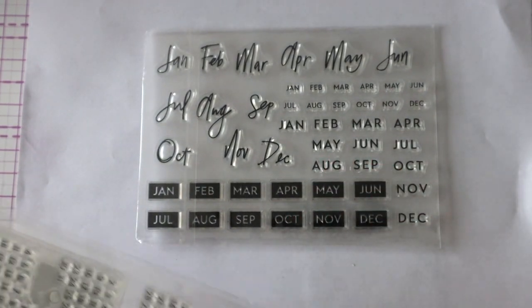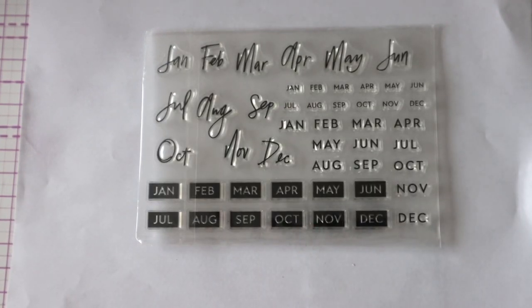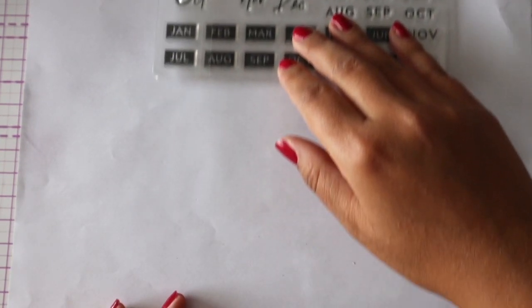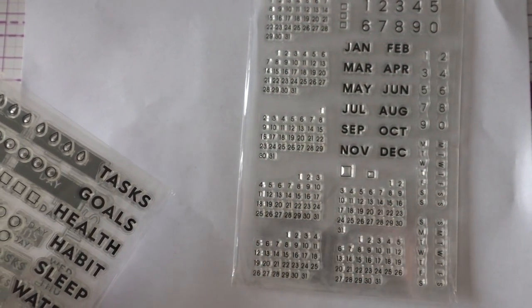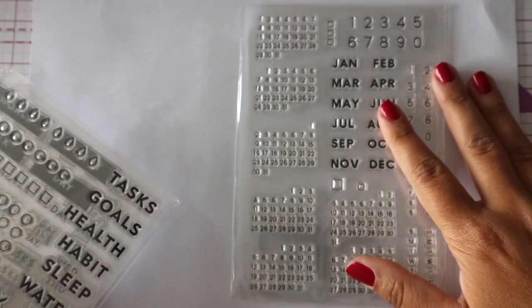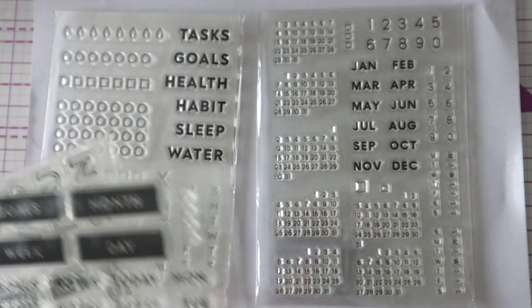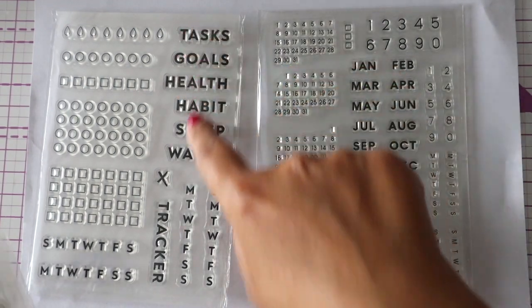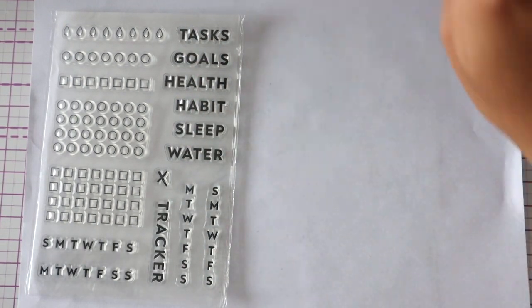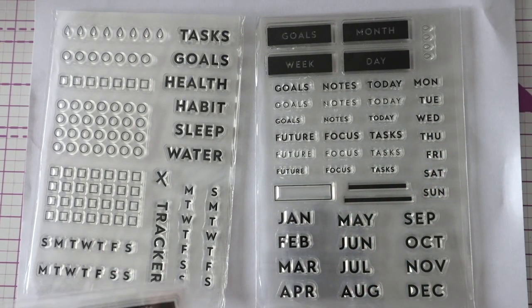I was lacking in these, so I bought a few of these that I can use, because I have a lot of like this, but I was looking for something different, so I can do different style each time. And my handwriting is not the greatest. I should have been a doctor. So writing all of these by hand is not the greatest idea for me. So I will just stick to stamping.